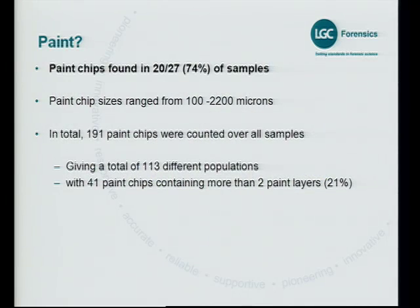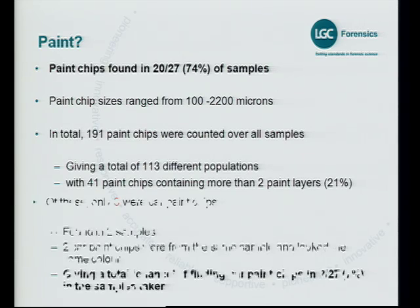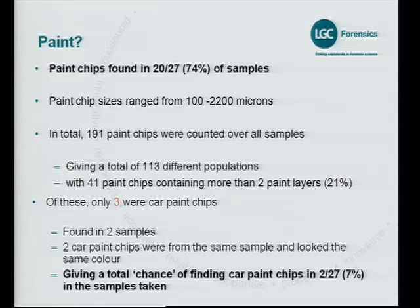But what I was interested in was car paint. When I was searching, I was really looking for a characteristic car paint. I can't say for sure that the 191 paint chips weren't car paint, but what I was looking for was very even flakes that had been sprayed. And that's what I found. But out of 191 paint chips, I only found 3 that I would call, with the appearance I would expect of car paint, and they were found in 2 samples.